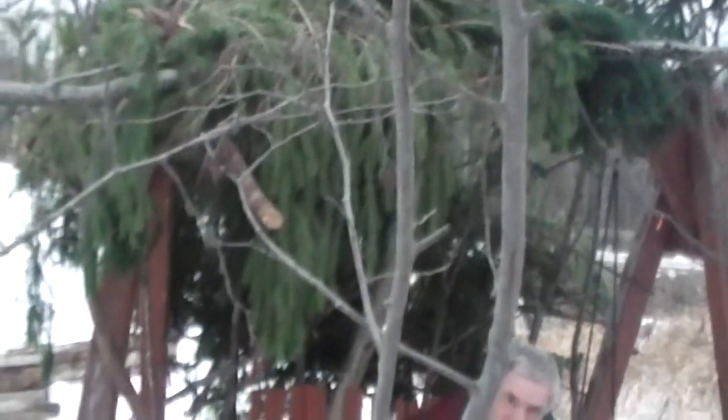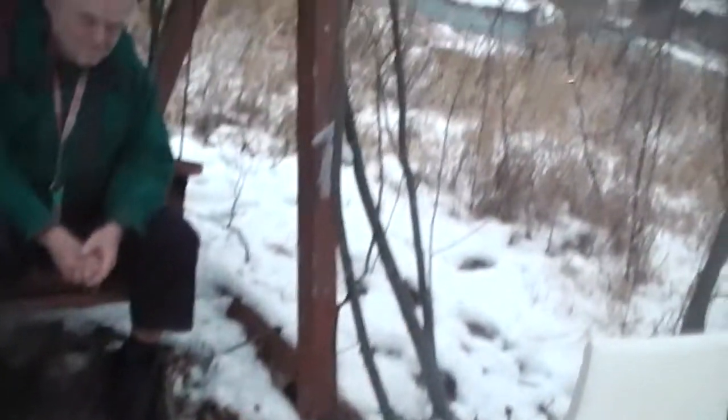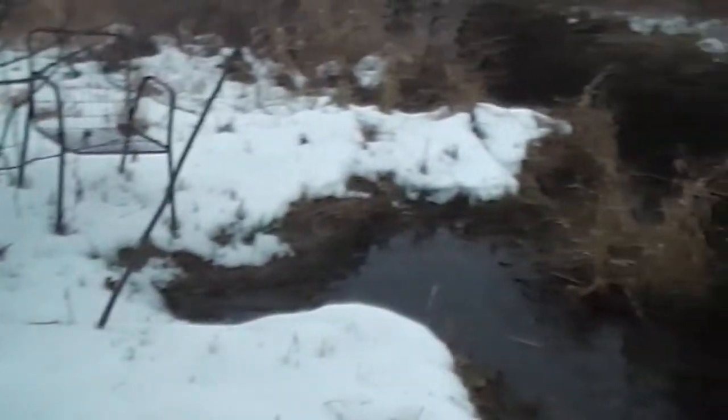And we have this nice little shelter over our swing. You have to turn it around so that they can see the shelter. A little higher. Yeah, something like that. Good. Anyway, so there's the fire, and here we're sitting by the stream.